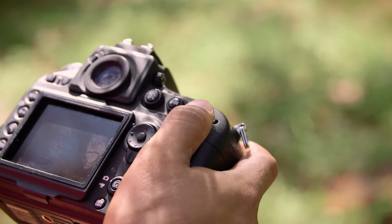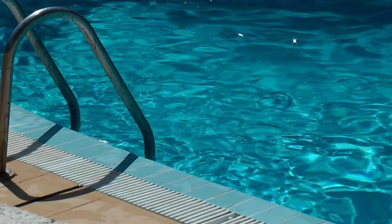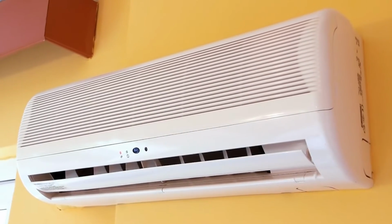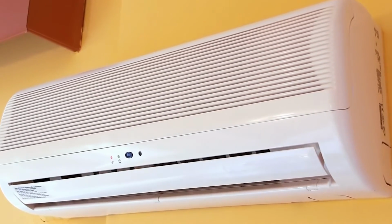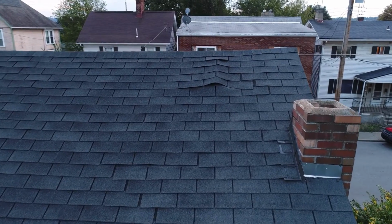Second, they're going to walk around the outside of your property and look at every nook and cranny. They are going to look at any damages, any shifted foundations, your chimneys, and your outside amenities. If your condo or townhome has a pool, they're going to check that out, and they are going to get pictures of your AC unit to see how old it is. They're going to check your roof and things like that. They're going to make sure that everything is okay on the outside of your property and take a bunch of pictures.